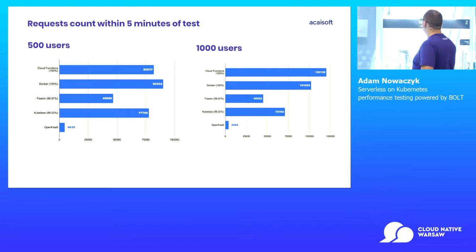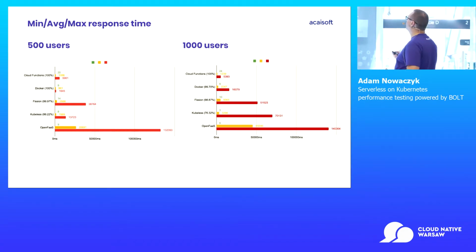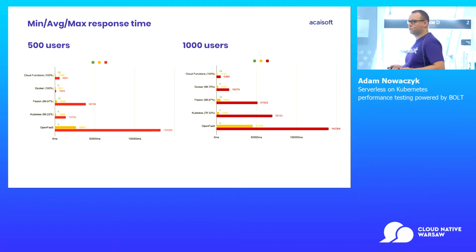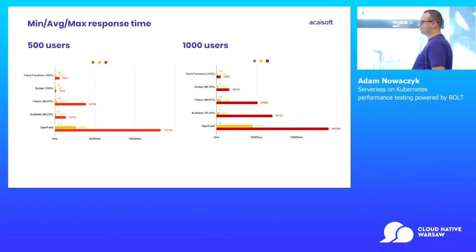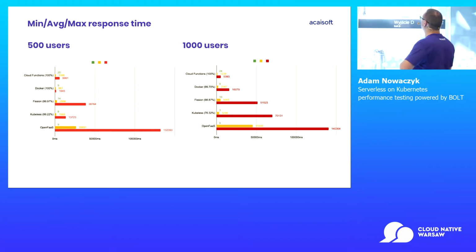So going further, we have the same test, but we took the minimum, average, and maximum times it took to get the response. And we can see that basically OpenFaas was dying. It was timing out. It works well with 10 users, but when you tried more users, it was dying. And it's the same cluster deployment. We tried adjusting the autoscaler in different ways. So if you have some suggestions or ideas, I'll be happy to discuss and we can check, because this is totally surprising.